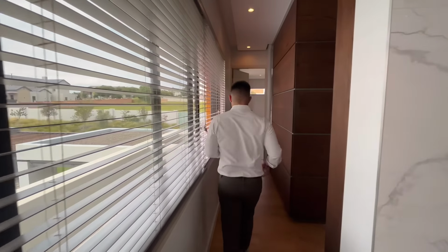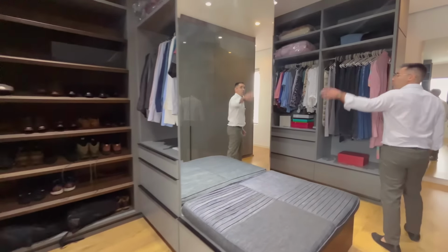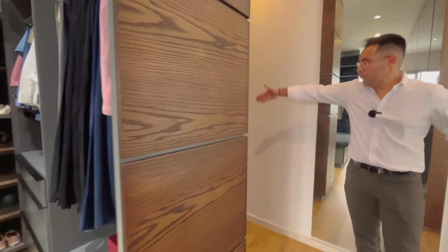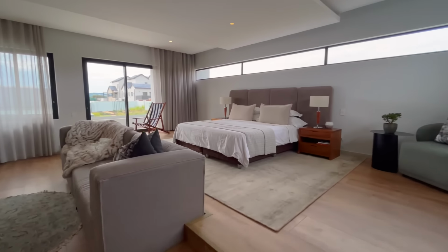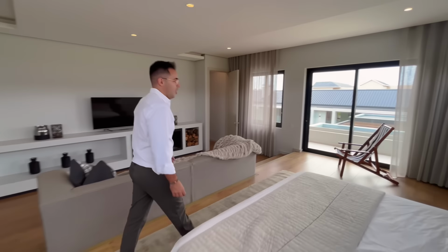And then I'm going to take you this way. Overlooks your pool and pavilion area, straight into your walk-in closet. You have his and her section. You have your mirror to make sure that you're dressed for the day. And then as you go through, it will take you straight to the main bedroom, where you have your own private lounge and private balcony.